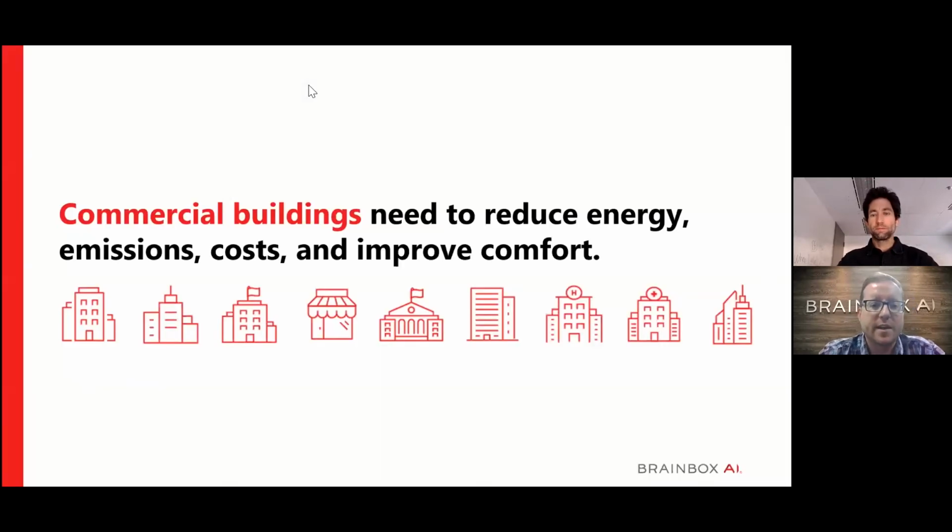So the first thing is, from an energy engineering perspective, that's my background, and most others, commercial buildings need to reduce energy, emissions, costs and improve comfort. They consume so much of the building's energy, and the world's energy consumption from a global perspective. If you ever looked in a building at the HVAC or lighting, you know that there are improvement efforts that can be done with minimal cost and minimal effort.